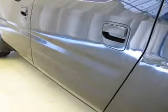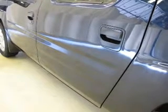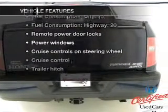With a reliable six-cylinder engine, connected to a smooth-shifting five-speed automatic transmission, the anti-lock braking system will keep you safe on the road. Let the sunshine in with a sunroof. Plus, enjoy these notable features that are included in this vehicle.